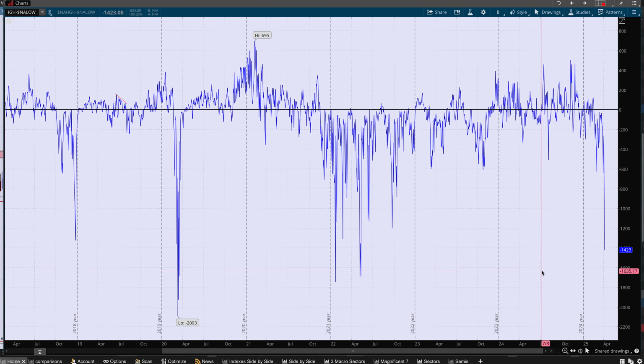Pretty negative implication in terms of what's happening beneath the covers. The NASDAQ was minus 1,423 on Friday. Again, just 3 days in 22 had lower readings, and then you go back to March of 2020 for several days having much lower. As you can see, the lowest reading was minus 2,093, but we're getting pretty doggone negative here on these indicators. All right, I got one more I want to take a look at.